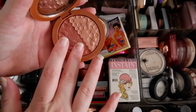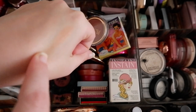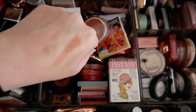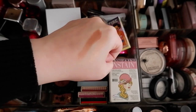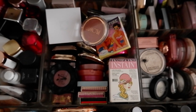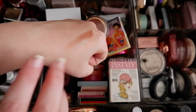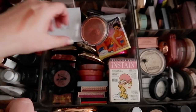So this comes with two sides. I've only used this once or twice so far, so it's a bit warm and deep, perhaps, if you see it like this, but oh boy, this is such a pretty blush. I have to say though that with a brush, this definitely doesn't look this intense. It's just super glowy. This is great also as a blush topper, I think.